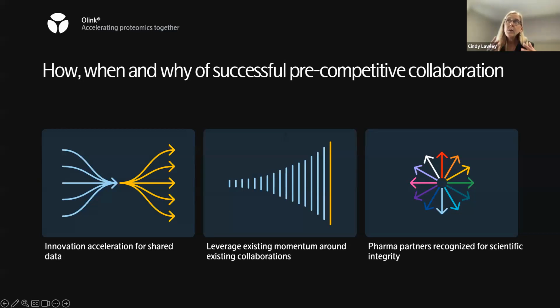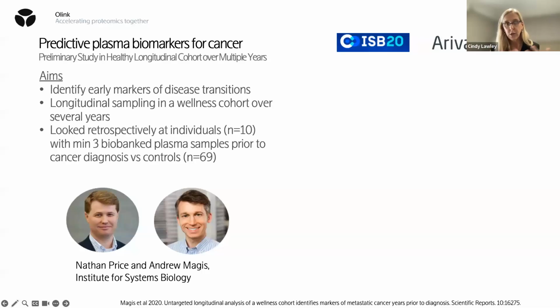So then the next thing I want to talk about is that you don't need 50,000 samples to add value by layering proteomics. It's a biomarker study in oncology. This study only had 79 samples.